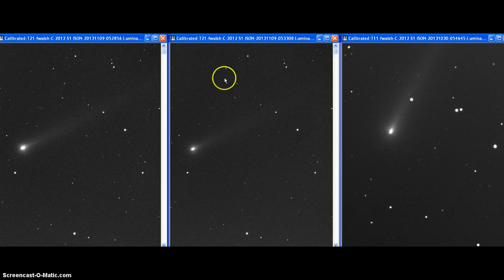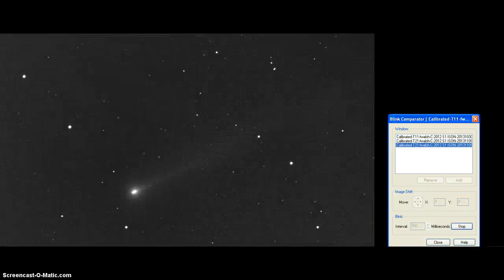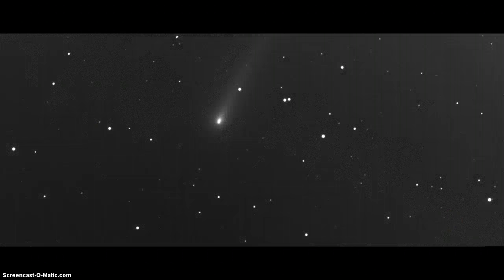Okay, so let us do the blink. Hopefully what I'm going to get is the blink of the two new images. If I should be so lucky. Yes. So we get to see all three. And the movement of the last two. Let me get this out of here.